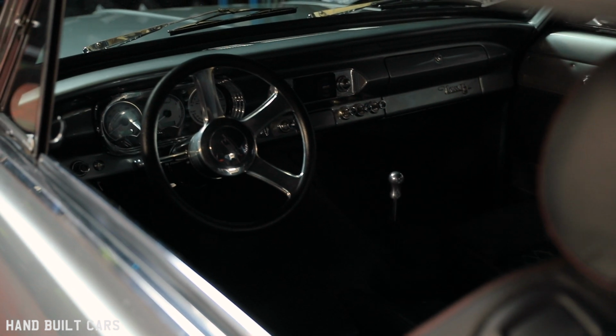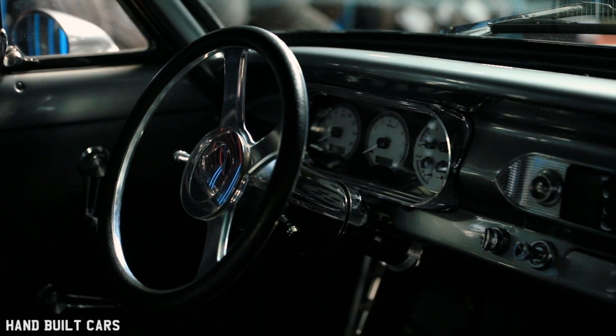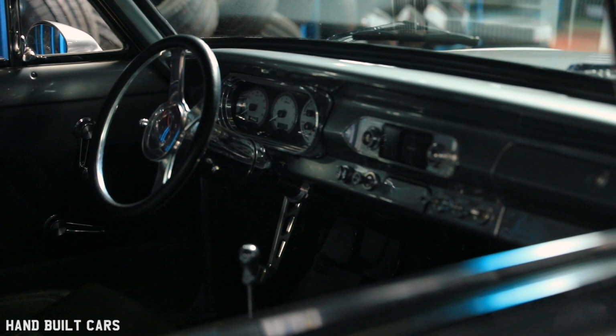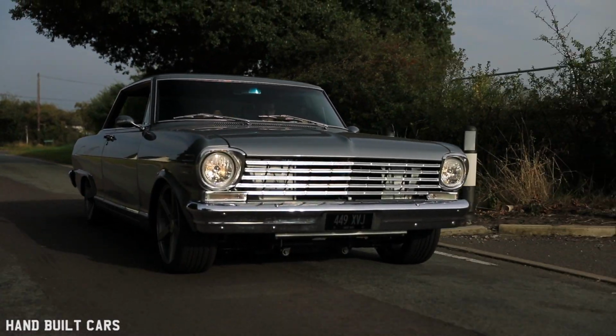The steering wheel and the steering column are all completely aftermarket. I think the make of the steering column is Billet Specialties, as is the steering wheel. Again, I just chose that wheel because I like the look of it. It's smaller than the original one. I think I've got it as modern as I can to drive as nice as I can.